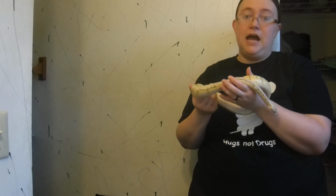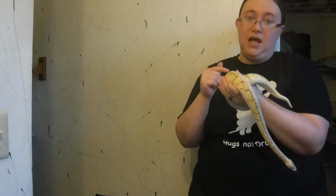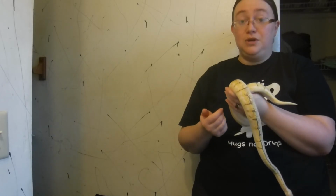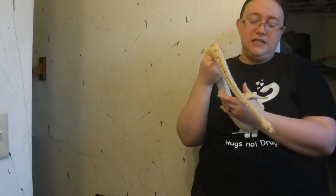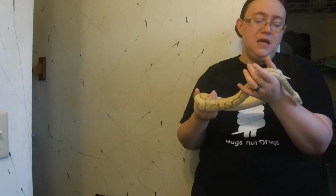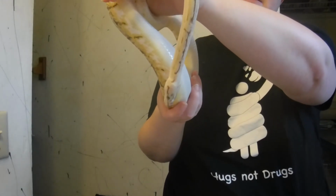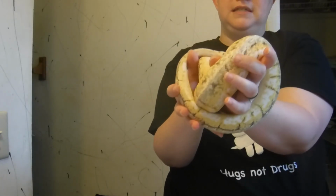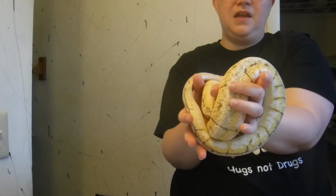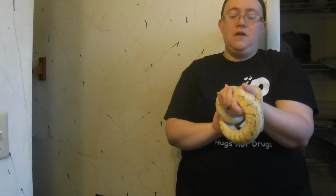You can see he's not shy. Like most ball pythons will ball up in your hand, which is how they get their name. He is not. You can see he's very active. He's explorative. He wants to look around. Kind of get a good look at his face there. See, he's nice and clean. Gorgeous, gorgeous snake.